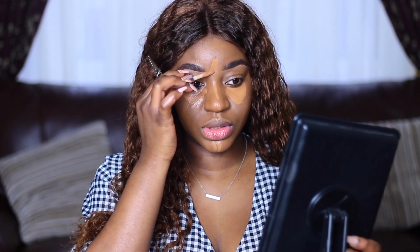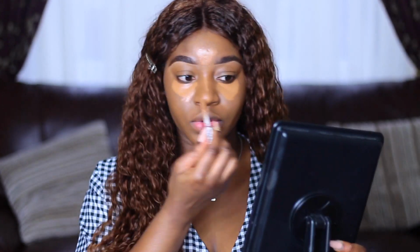Or what we're going to do is mix it with the C12. I could use this on a regular day if I want a natural highlight look. I feel this is good for a natural highlight, but if you're going for that bright highlight look, then this shade will not do it for you. So I'm going to go in with C12 and just apply this on it.